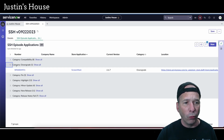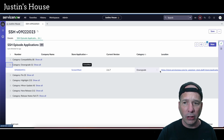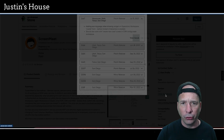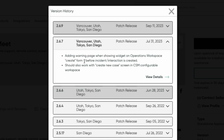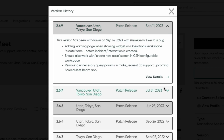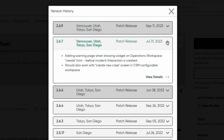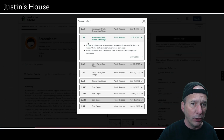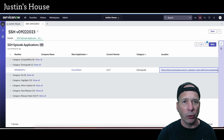And then we had 1 downgrade, which was ScreenMeet. Let's go ahead and check that out and see if it got changed since I did my crawl and categorize these. We'll just look at the versions here, and yeah, it's still a downgrade. On September 11th they released 2.6.9, and on September 14th it was withdrawn due to a bug, which puts us back, or downgrades us, to this July 31st version of 2.6.7. So if you were using ScreenMeet, you may want to be aware that there is a bug and you may want to wait that one out.